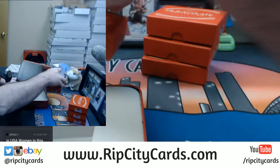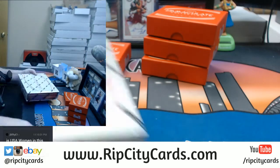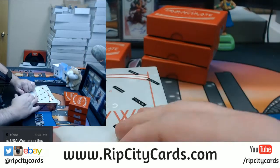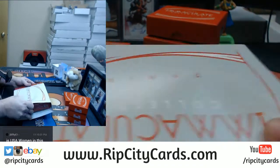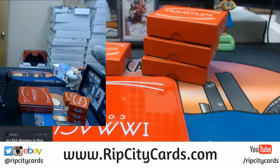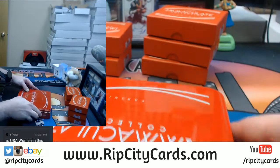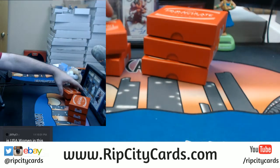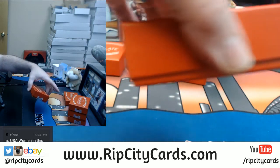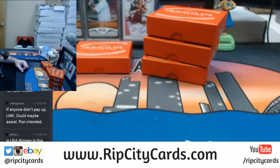The last case that I opened was a little bit underwhelming. I think it was Gareth Bale? Was that like our best card out of it or something? I was not hyper impressed with it. Dude, that's a fat one. Alright, so we got one fatty. We'll do that one last.